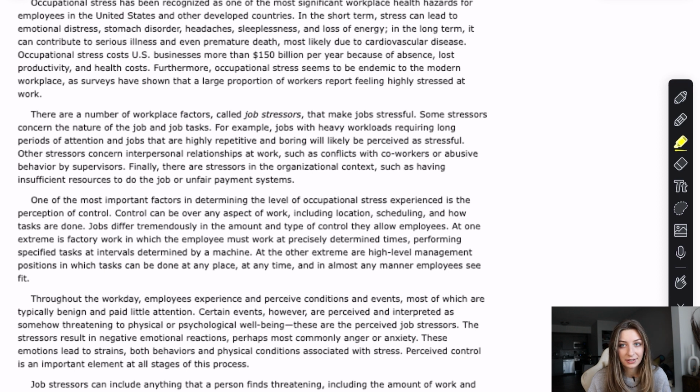I know it's been a while since I've read out loud because I'm fumbling over my words. Okay, so what have we added on?